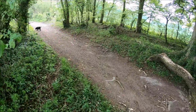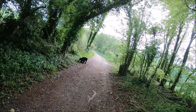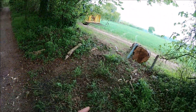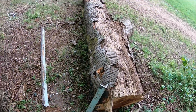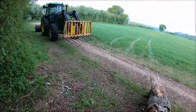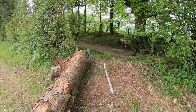This is a byway, I think, or bridleway. Yeah, they just push through. That used to be in the gapway. They moved that, so Dad put the big lump of cherry there. So I'm going to do a bit of sorting out here, and I'll show you in a minute what I've done.